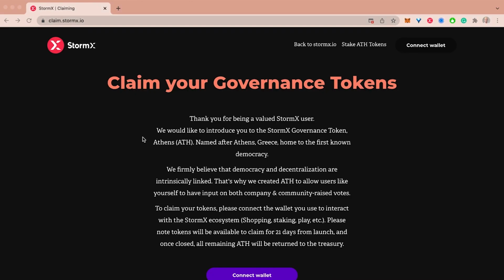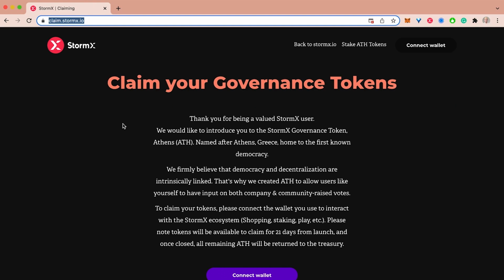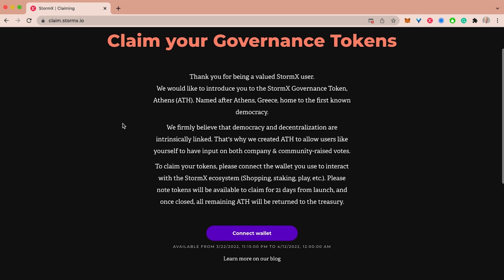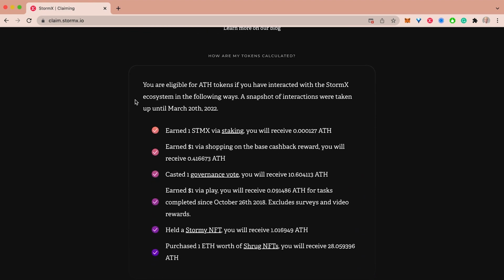To claim your governance tokens, go to claim.stormx.io. You'll see a description of the governance token called Athens and how your tokens were calculated for claiming.